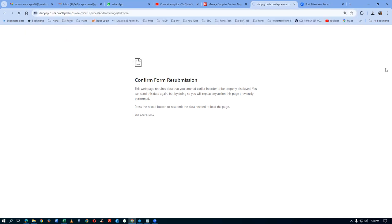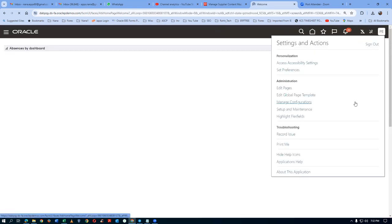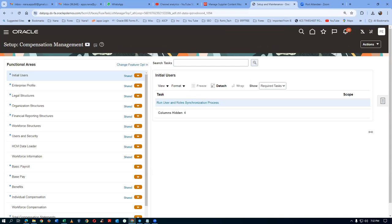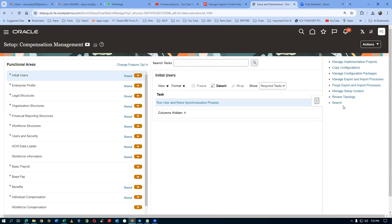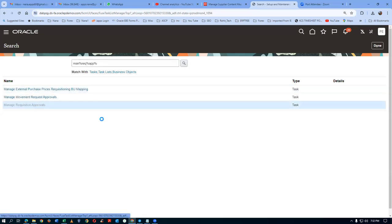Manage requisition approval is the one which I'm going to set up. So click on it. Now go to manage requisition approvals. Go to setup and maintenance. And then we will set up the manage requisition approvals. Is it all clear? Anybody can say yes to me? The shopping is not done now. Yes, sir. Requisition approvals. So go to manage requisition approvals and then we'll set up the approvals automatically.